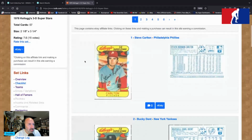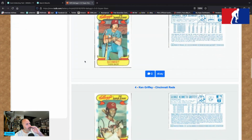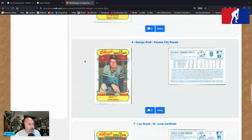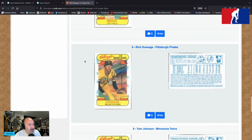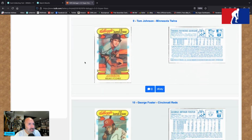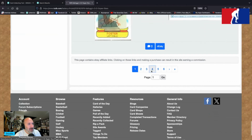There's Bucky Dent, card number 2. Steve Carlton leads us off, card number 1. Schmitty, card number 3. He's in Candlestick, looks like. Ken Griffey, he's up there in the clouds. Al Cowens, George Brett, Lou Brock, Goose Gossage wearing the classic late 70s Pittsburgh Pirates regalia. There's a man named Tom Johnson. Never heard of him before in my life, but he plays for the Twins, and he's a pitcher. Why haven't I heard of Tom Johnson? Foster, et cetera. They're all in there, folks.